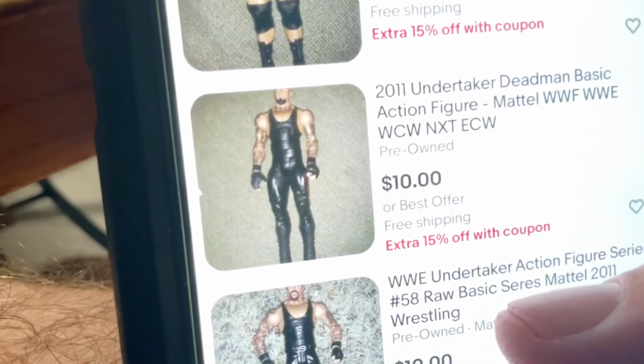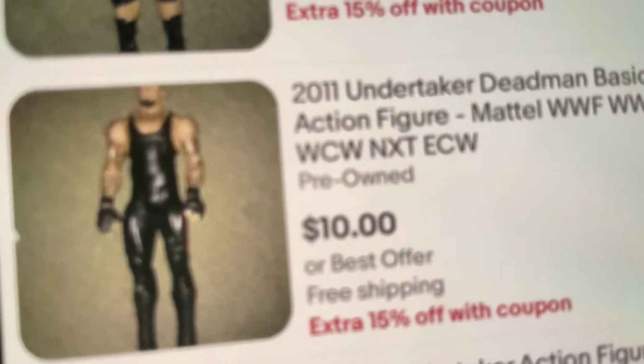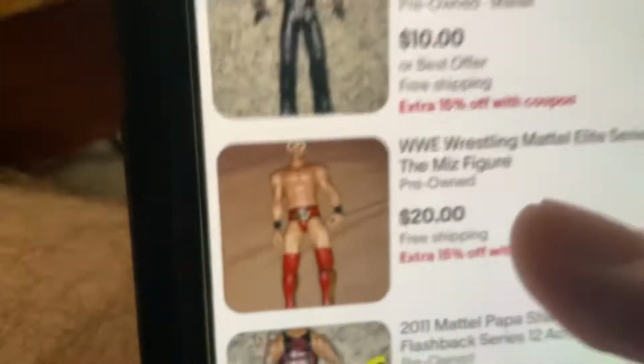There's some elites in here. Ooh. Is that a basic? That's basic. Like really cheap, underpriced.